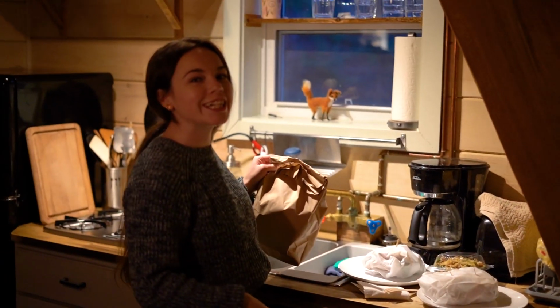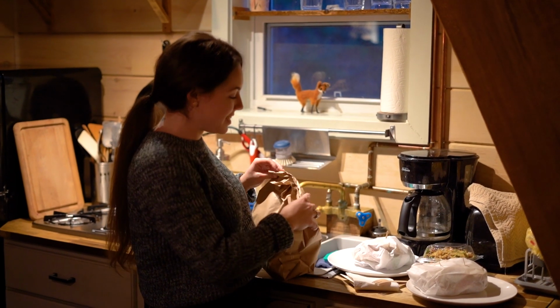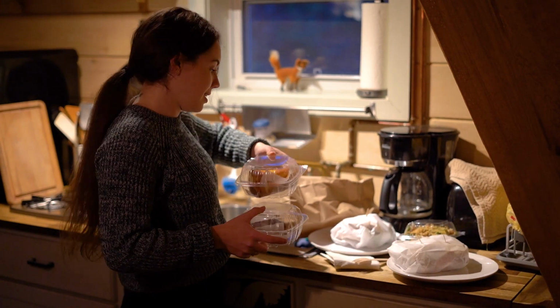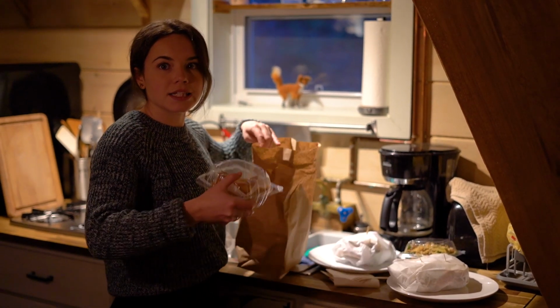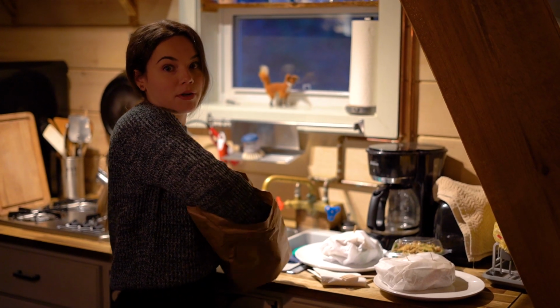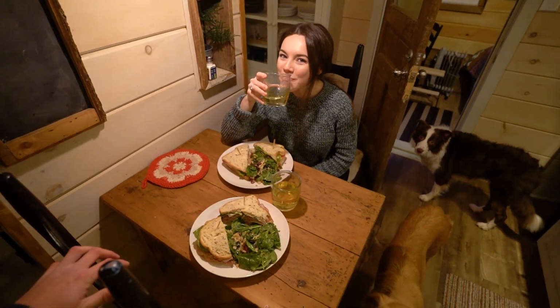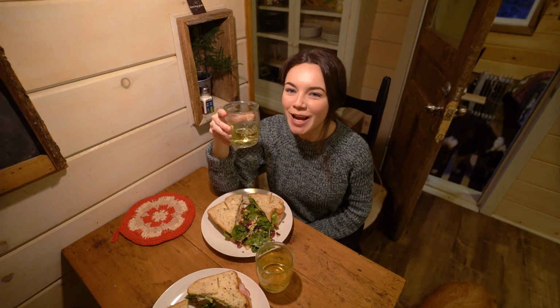Supper for this evening is from the Dancing Goat. We got 2 sandwiches and some salad. You're very far away. I know, I'm on a new lens. You're like the entire cabin away from me right now. This is it. Happy birthday. Dancing Goat in the cabin in the middle of nowhere, with some cider. Are you happy?